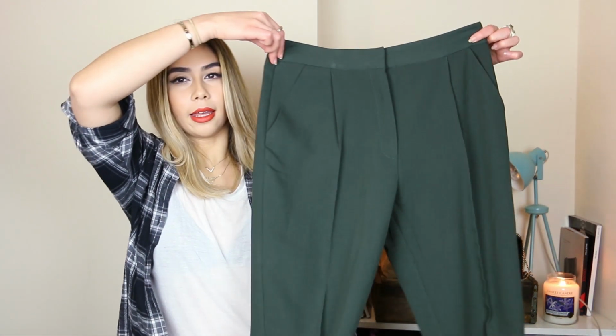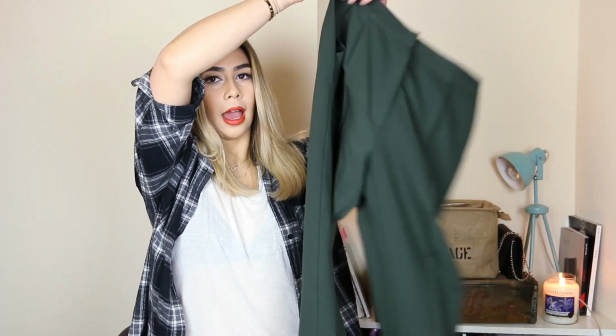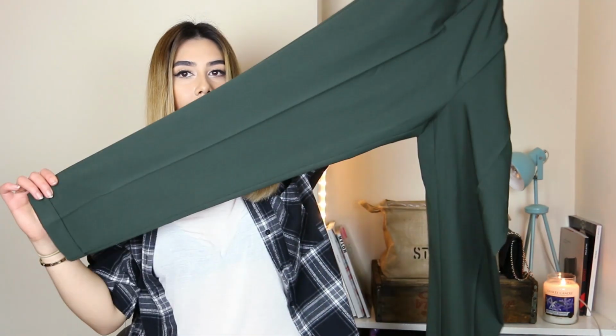So I think trousers are a brilliant way to do that, and I picked up a few pairs. I got this very dark emerald green pair. So this is what they look like. They're a little bit darker than they're showing up on camera, and they're just a really slick pair of trousers. I've been picking up trousers because I think they look great with knitwear, which I have a lot of, and they just look great with everything, and they look very androgynous as well.